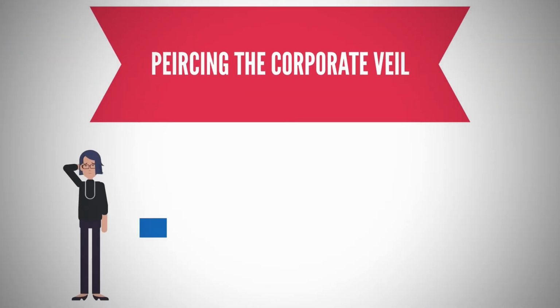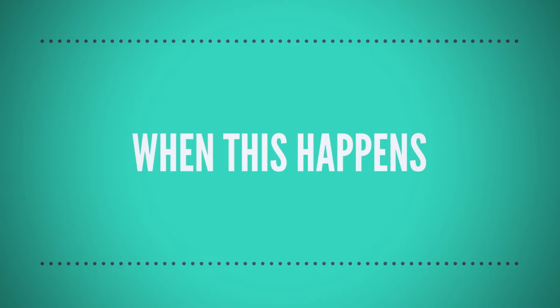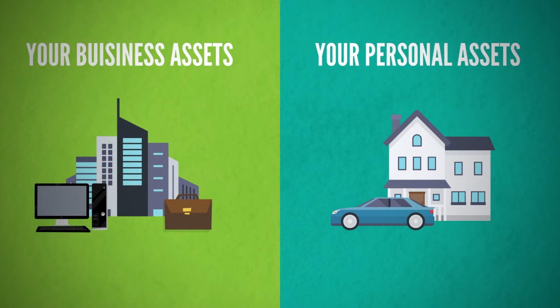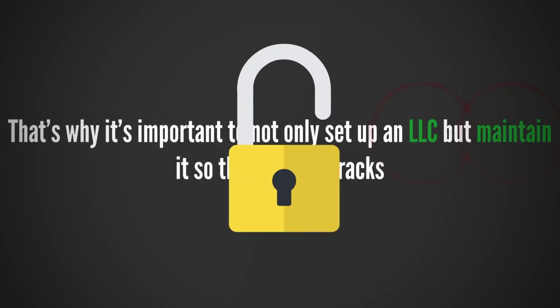Earlier, I mentioned something called piercing the corporate veil. What this legal jargon means is if your business is sued, the attorney suing your business is going to try and find cracks in your LLC. And if they can find a crack, they can pierce the corporate veil. When this happens, they can come after your business and personal assets. That is why it is so important to not only set up an LLC, but to maintain it so that there are no cracks. Now, I'd like to explain why the state site just is not great for maintaining your LLC, and I'm going to give you 3 examples.